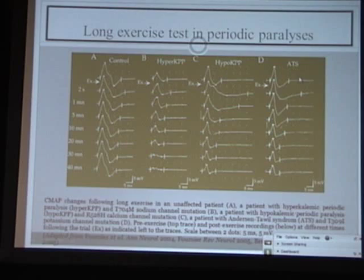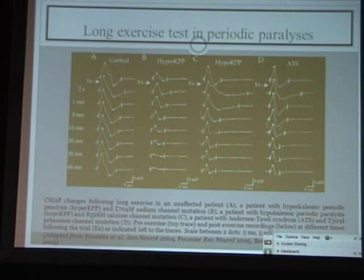Okay, so during the exercise, in a normal person, the CMAP goes up ever so slightly, maybe about 10%, and then basically stays constant, no matter how long you follow it after exercise. So this is a normal person, that's the response. Contrast that to... Yes?